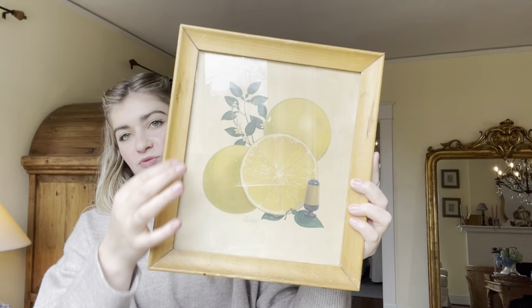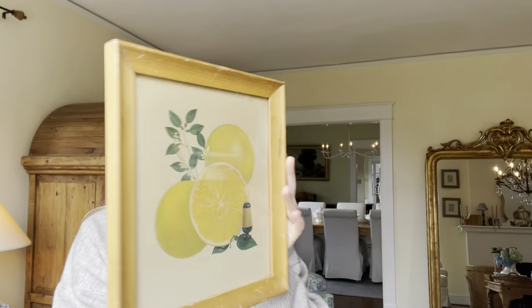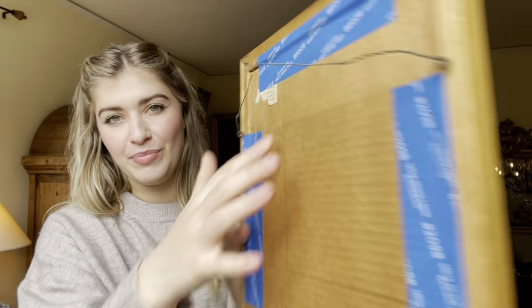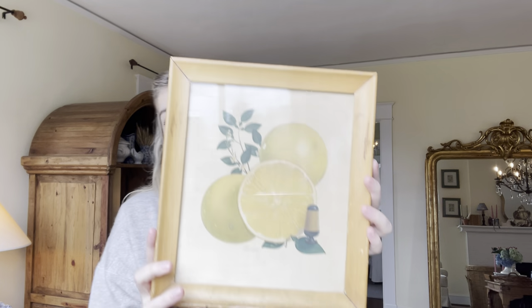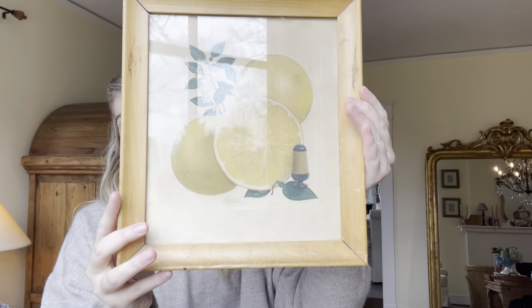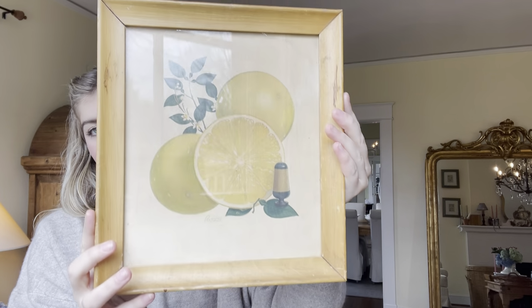And then it has this adorable little wooden frame. It's really old. It's actually kind of falling apart in the back, and it has tape on it. And it has the original sticker right here, but I can't read it. But I love it so much. And I think this will probably end up going in my kitchen. But this was $3 from the Habitat for Humanity Restore that we have locally. So love this little guy.